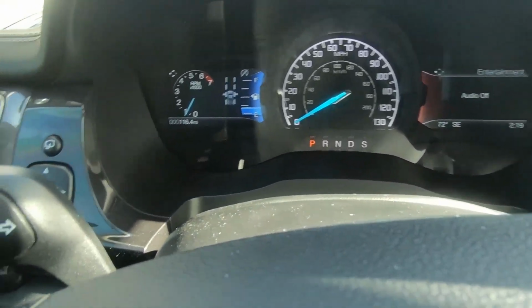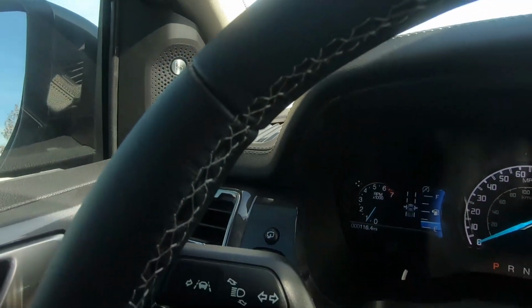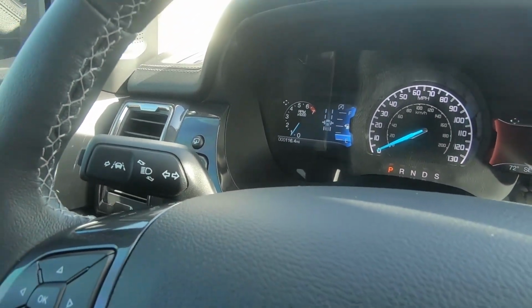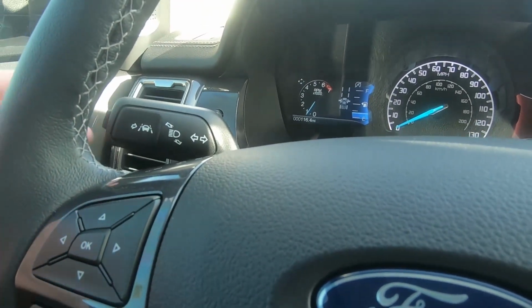Over here, if you look over here, Ford puts their lane keeping assist on the turn signal stalk. You may find that to be interesting, you may find that to be fun. I personally, you know, I'd rather have it somewhere else. You know, you could put it down here next to the light controls in case you don't want to turn this off or turn it on accidentally when you don't want it on.